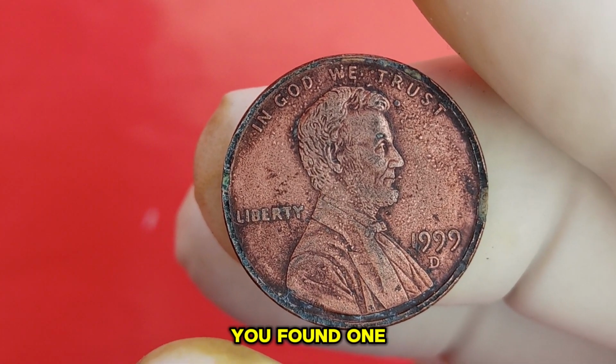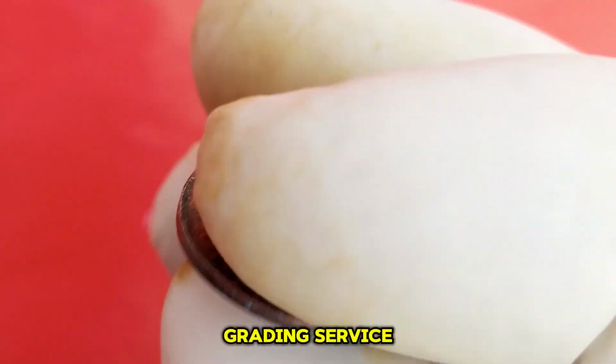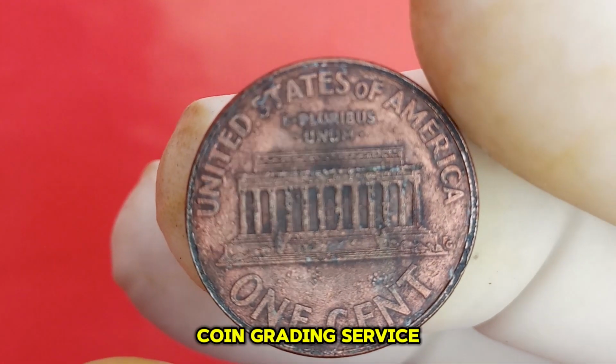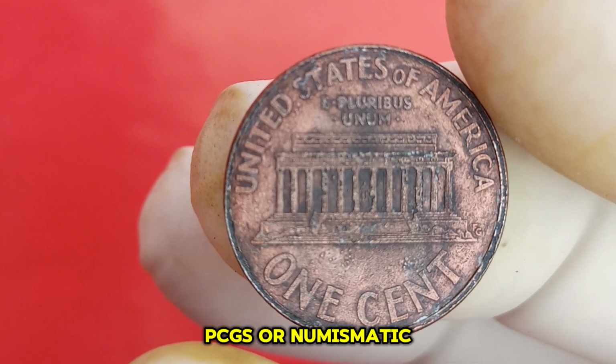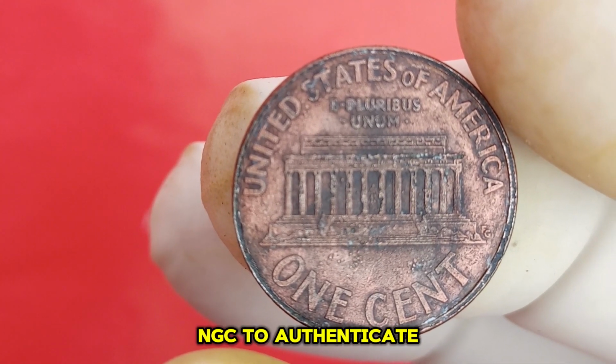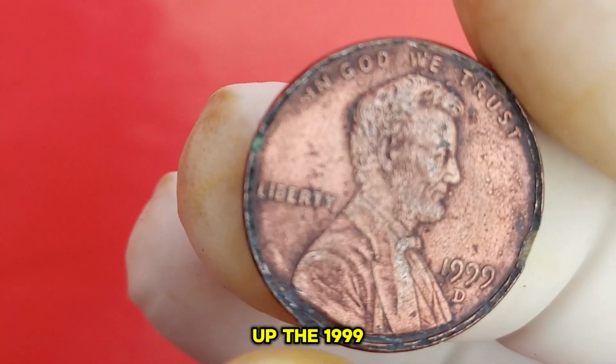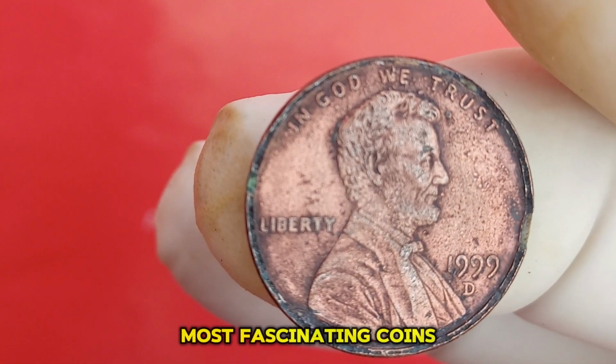If you think you've found one, don't rush to sell it. Get it graded by a professional grading service like the Professional Coin Grading Service, PCGS, or Numismatic Guarantee Corporation, NGC, to authenticate its value.